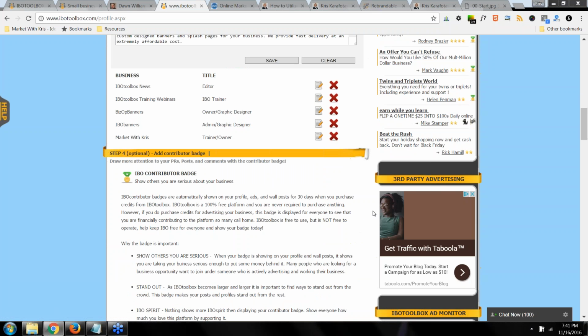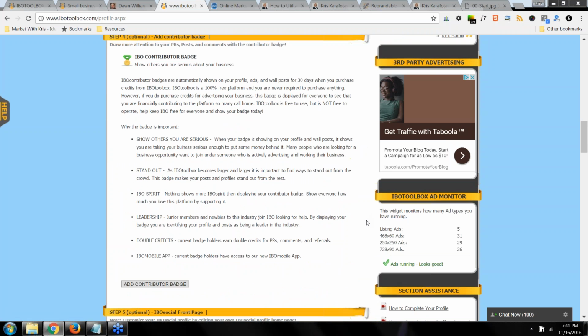Step 4 is adding the contributor badge. Many reasons why you want to do that. You get the contributor badge for becoming a Club IBO member or purchasing credits. If you purchase credits, your contributor badge is good for 30 days from the time that you purchase the credits. Club IBO, of course, is month to month, and there's a lot of good reasons why you want to become a contributor.